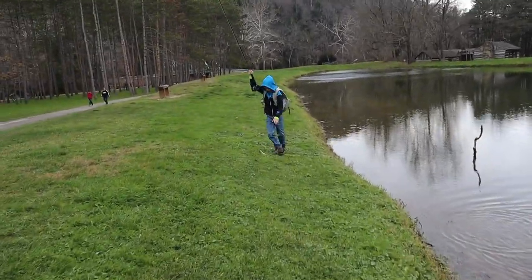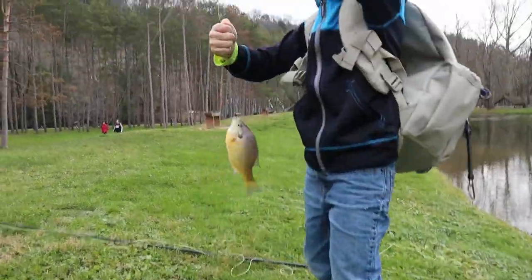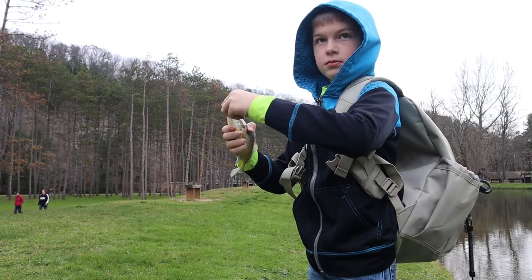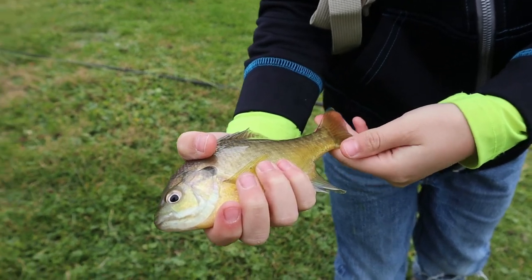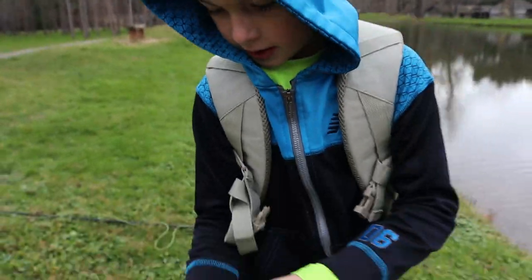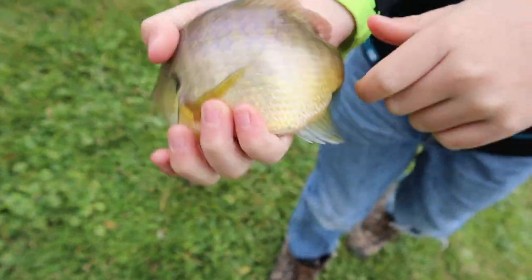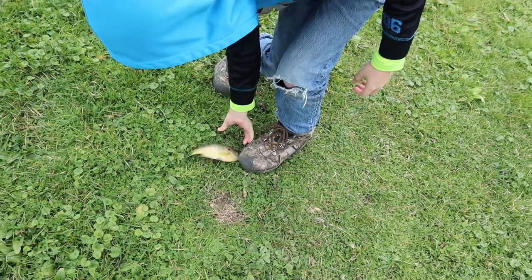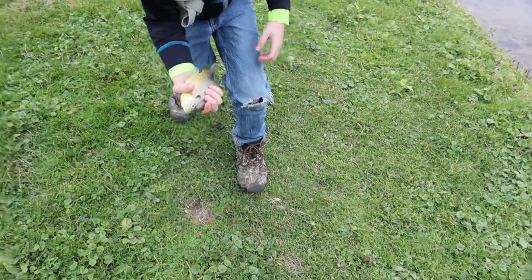What do you got, dude? This one's big. Oh, yeah. It's a nice size. Let me see it. Very nice. I like this part. Yeah, it's got cool colors. Fish! Oh. Hold on, dude. We'll throw you back.